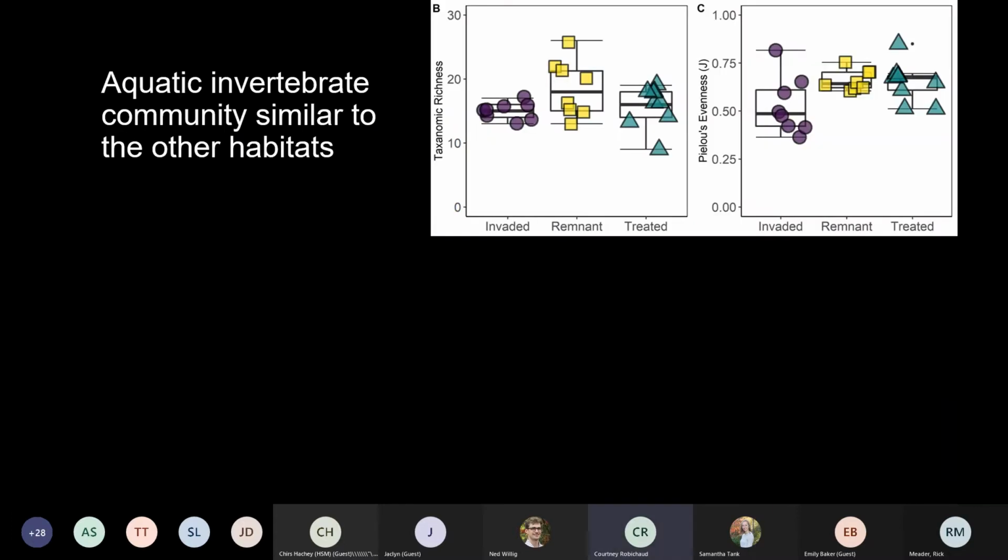This abundance, however, didn't translate over into the other measures of community composition. So for aquatic invertebrates in particular, the taxonomic richness was similar between all 3 habitat types, and the evenness was also similar between all 3 habitat types. So if we're looking at these metrics, there's not much of a difference between Phragmites habitat, remnant marsh, and herbicide-treated sites.